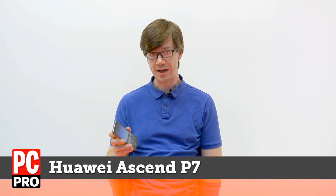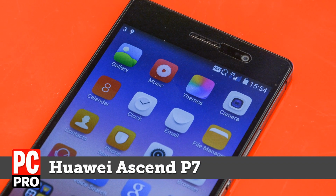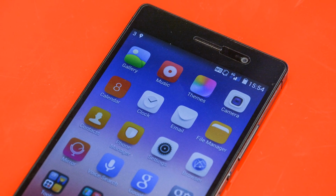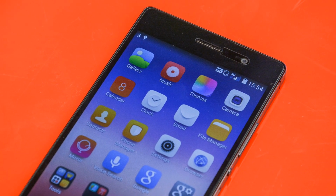This is the Huawei Ascend P7, the company's latest flagship smartphone. Now, if you're looking at it from a distance, you probably won't notice anything particularly special about it. It looks very much like any other smartphone. Get up close though, and this is really quite a beautiful piece of kit.